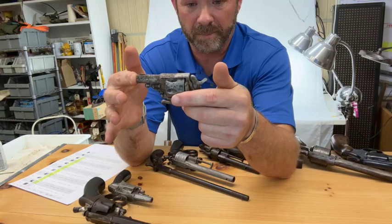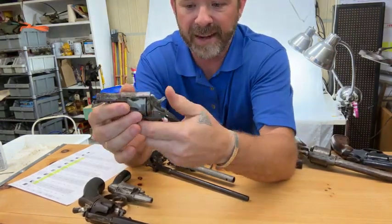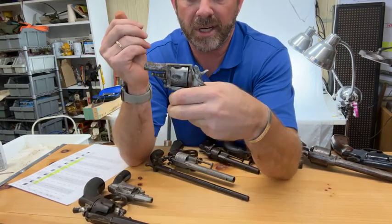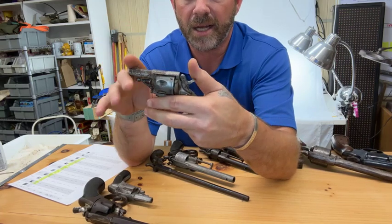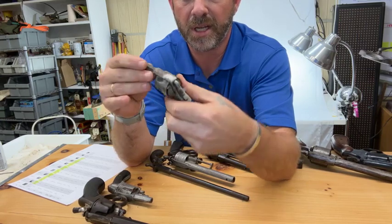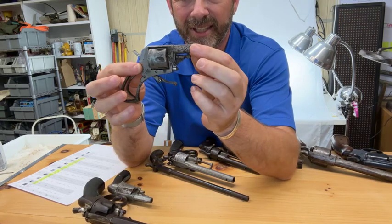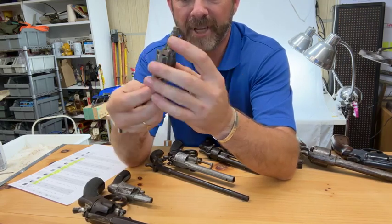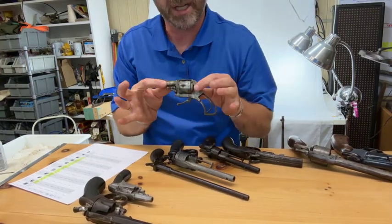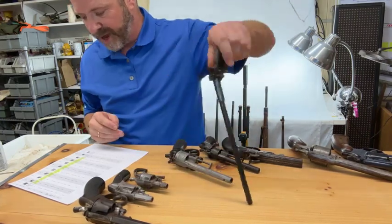Next one I have is a .320 caliber Belgian Bulldog revolver. Like I said, I'm not an expert. I may be wrong, but everything seems to work on it. Let's see. I believe you push up on the trigger, and then it will fire. I don't know if that's the way it's supposed to work, but the barrel's pretty pitted. I doubt you could fire it safely, but that is what it is. No markings on that I could find. I have a feeling they're probably on the barrel, but due to the pitting, can't see it.